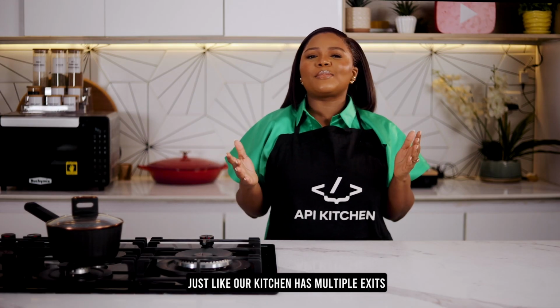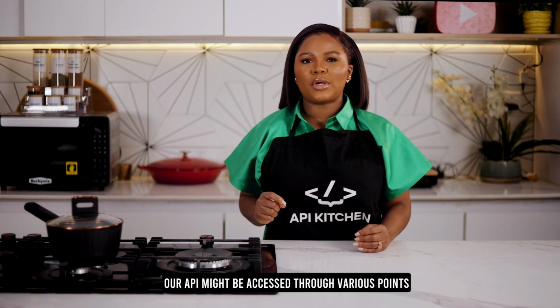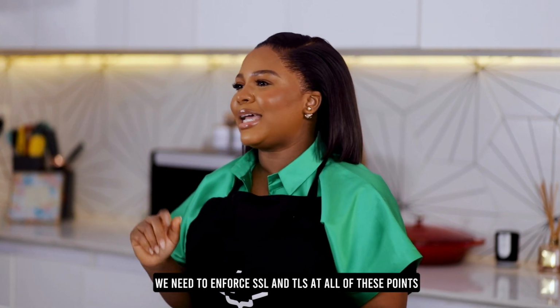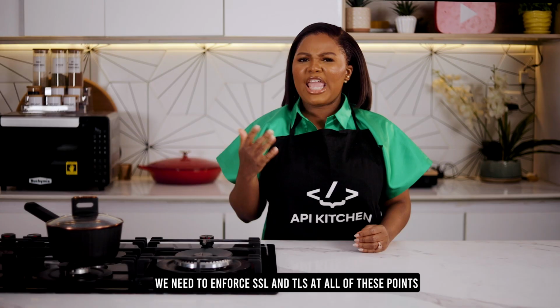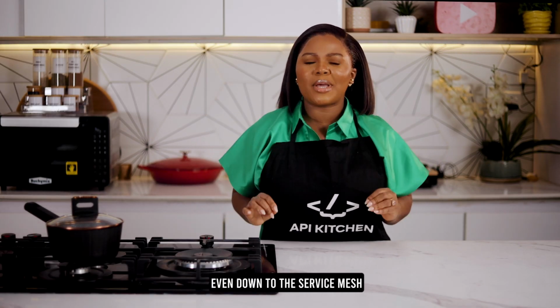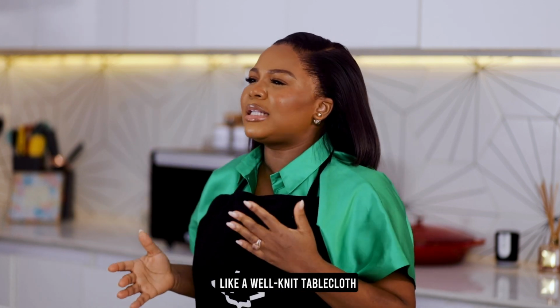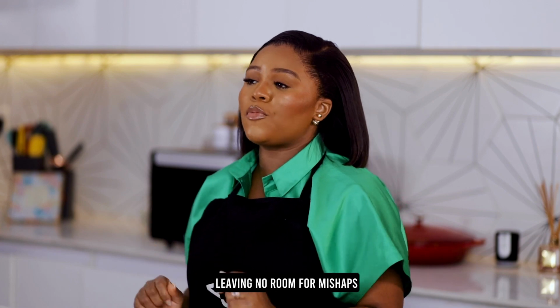Step 3. Ensuring full coverage. Just like our kitchen has multiple exits, our API might be accessed through various points. We need to enforce SSL and TLS at all of these points: API gateways, load balancers, even down to the service mesh. This blanket of security wraps around our APIs like a well-knit tablecloth, leaving no room for mishaps.